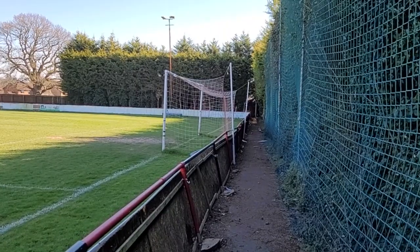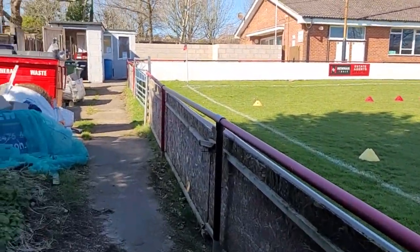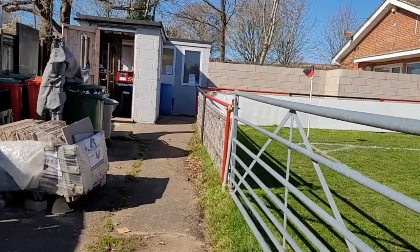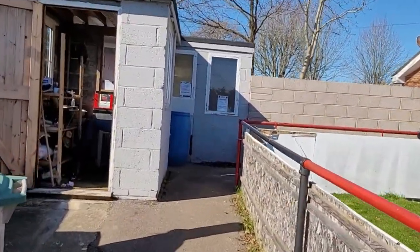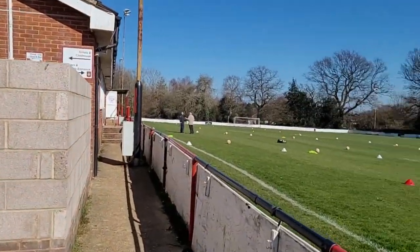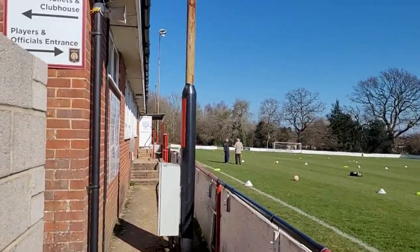Good afternoon, everyone, and welcome to Around the Grounds. I'm at Petersfield Town Football Club. As I've said before, I draw up a list of leagues that I hope to go to at the beginning of the season. When I looked at the beginning of this week to plan where I was going, it still had both the Wessex Premier and Wessex Division 1, and I hadn't done either of them. So I thought that needs sorting. So here I am, Wessex Division 1, Petersfield Town, home to Ringwood today.